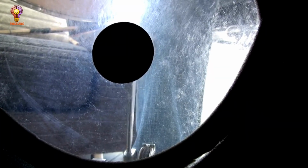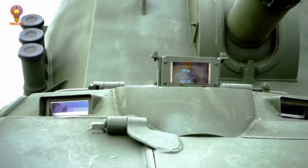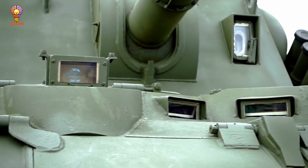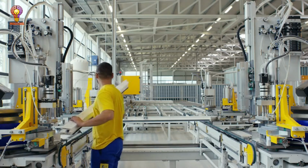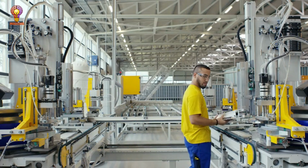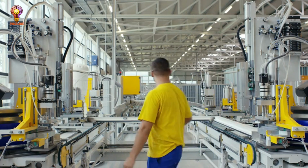Transparent aluminum, ALON, aluminum oxynitride, harder than bulletproof glass but half the weight. Used in military armor, spacecraft windows, and laser systems. 4. Smart factories and AI-driven aluminum production. Modern aluminum factories are integrating Industry 4.0 technologies to boost efficiency.